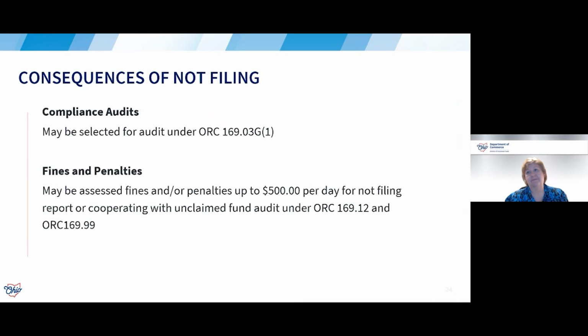The question is, so what happens if we don't file or if we've never filed? The state may select you for an audit. Now, our audit selection process is a random process. There are hundreds of thousands of companies in Ohio that are required to report annually. We do select them randomly, and then we look at the type of the company, the size of the company, the reporting history to see if it would make sense for us to conduct an audit.